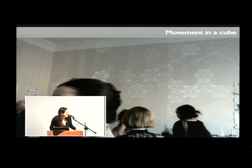This is the piece I created, called Movement in a Cube, and it's interactive wallpaper, essentially. With the help of a programmer named Matt Jacob, we built it in an environment called Processing, which is modified JavaScript, for anyone who's interested. And basically, it's an animated pattern, and the idea was to hook it up to a series of mixers so that you can alter the formation of it.